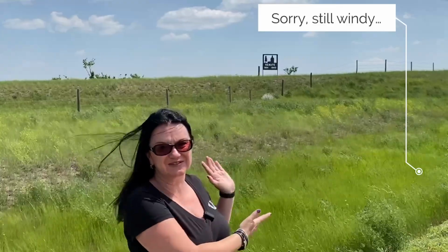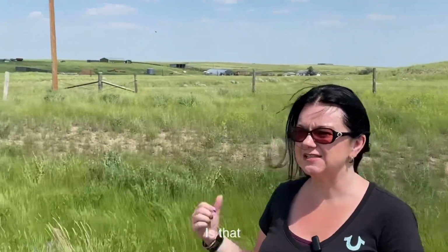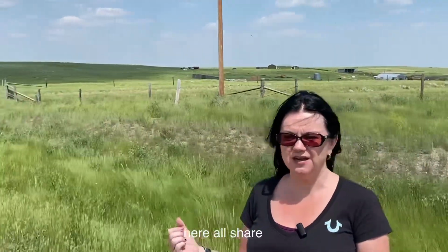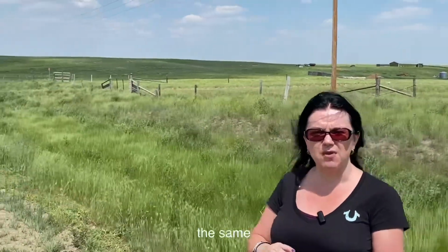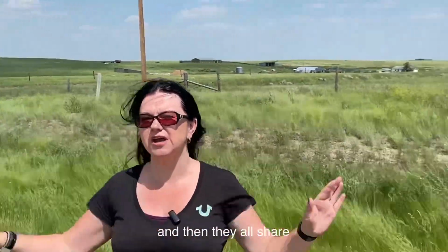Ghost town number 2 is Senate, unincorporated in 1983. There's nothing here. That's all that's left of the town. But an interesting fact I got from the rancher is that the ranches around here all share the same pasture land. So they have a basic ranch, and then they all share the pasture land.